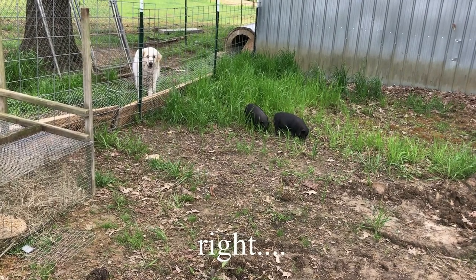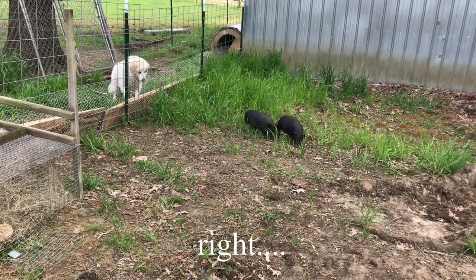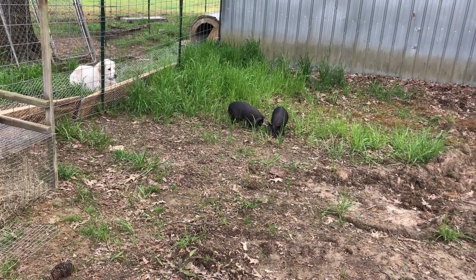It's not like a cow. A cow, we can get back in. It'd be kind of hard to get these little piglets back in. But we're excited to have them.